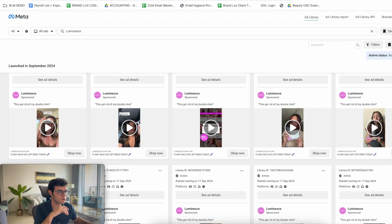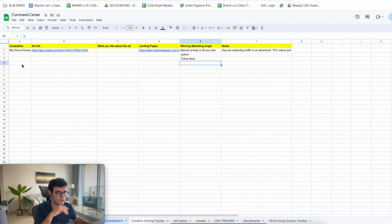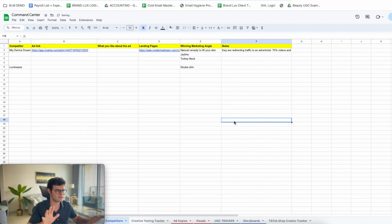And so what I would, going back to the sheet over here, I would add company, Luminesh, whatever they were called. I would put the ad link over here, and I would also add double chin. And so what I'm doing here is I'm collecting data, right? This is very easy. This is third grade level, but I'm showing you what you should look for and what aspects of an advertising campaign you should actually analyze. The hook, the marketing angle is the most important thing.